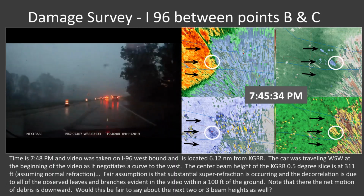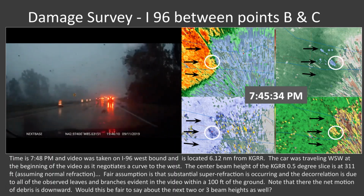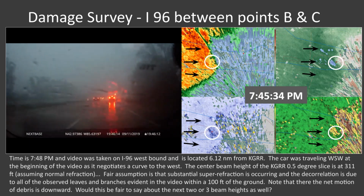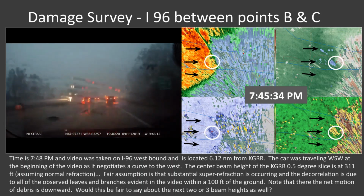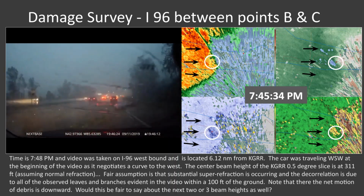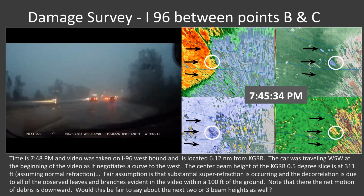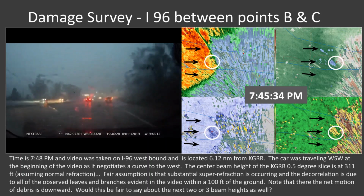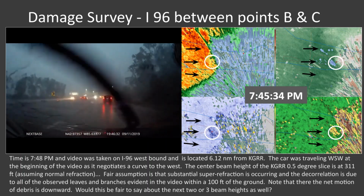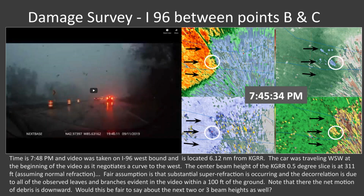I hope it's coming across nice and clean on here, but we caught it. The red square is right in this meso. It's right in the debris signature. You can see we have about 15 to 20 knots in the spectrum width at that point. We're right in the gust. We're right at the apex of this thing. And this person is, by the way, driving westward along 196, so they're heading towards Belknap Apartments. The storm is going the opposite direction that they are, and they're on a little bit of a curve.